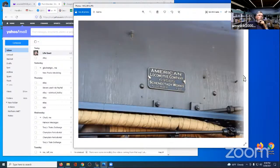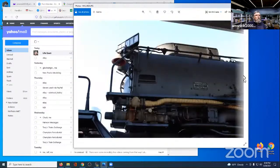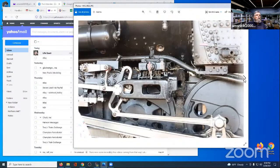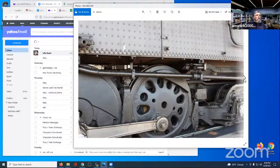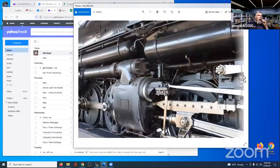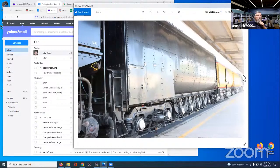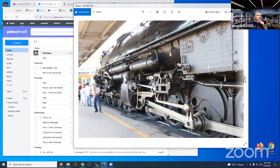There's a few more of the locomotive itself. Schenectady, New York isn't very far from where I was born. Some of the gear, some of the complexity of that locomotive just amazed me. Its size and its complexity was just absolutely amazing.